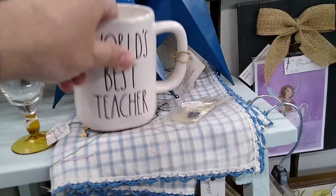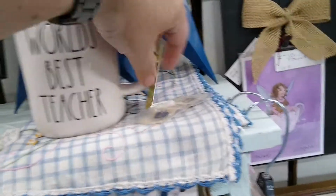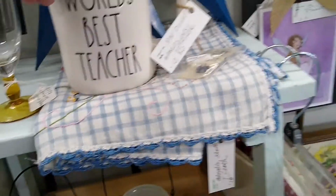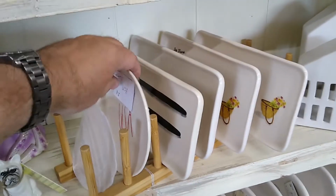Yeah, I looked this one up. This World's Best Teacher, Ray Dunn. Solds are not really that great. Not all Ray Dunn items are worth a ton of money, and that's about it. It's worth about $12.50. Other Ray Dunn items you should look up if you find them in a garage sale or flea market, if you can get them really cheap, anywhere from $12.50 to $100.